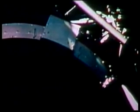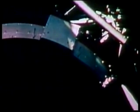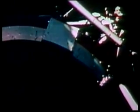Skylab, Houston, we're in at-hold CMG. You're go for undocking. Okay, stand by. Roger. Okay, we're free. We got 0.4 per second, Houston. Roger. Bye-bye, Skylab.